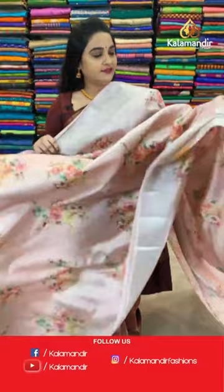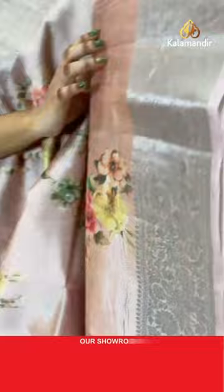Let us check the next one. The beautiful light pink color, very light pink, and all over body we have floral bunches. And the border self color with the floral jal. And here is the pallu, self color with the lines. And paired up with self color printed blouse along with border.